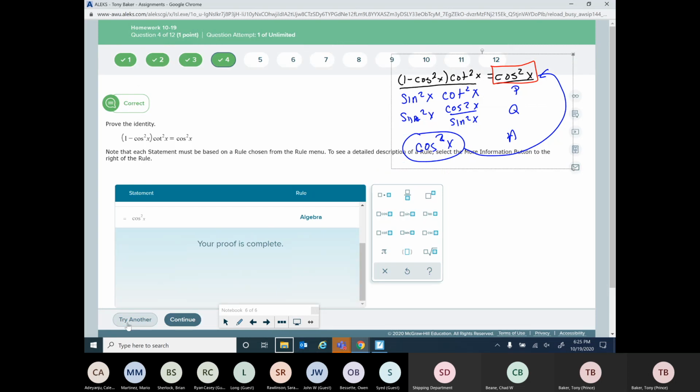Basically, unless you see your proof is complete, it will not let you check the answer. And that's also true on the tests. When you go through and do it on the test, it will not let you check it unless it says your proof is complete. So if you can't get to your proof is complete, you know you have the answer wrong. But if you can get to your proof is complete, you know you have the answer correct. There's no way to get it wrong. It will let you put in wrong things as long as they actually work.